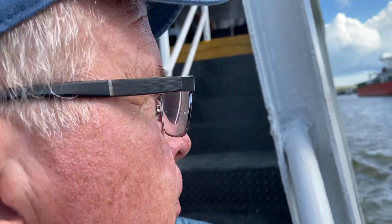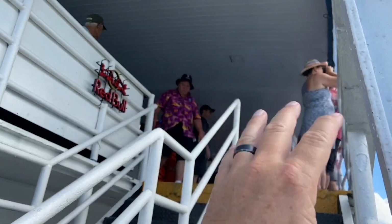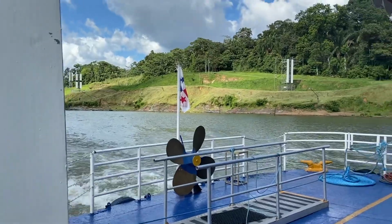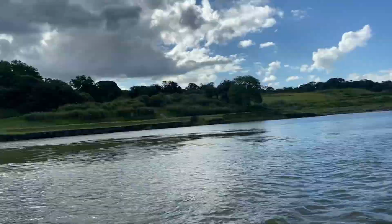The captain of the boat, the pilot of this boat, which holds, like you can see way up here, about 400 people, there's only 250 on here now. He overslept, he got sick, his car broke down, something, but he wasn't here. So we had to wait on the boat for about an hour and a half. We are now on the boat, proceeding towards our destination, with a narration of the Panama Canal.